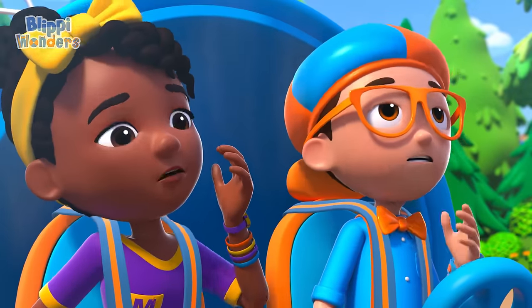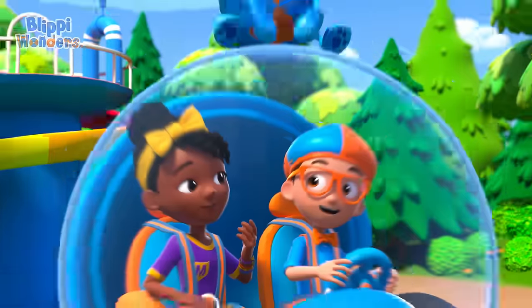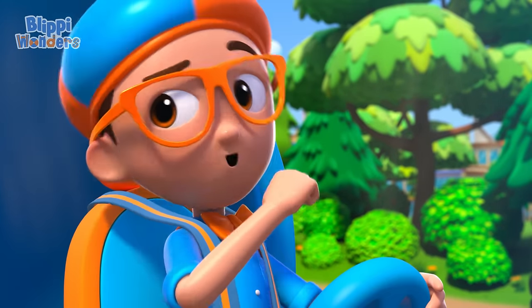You can't catch me, Mika! It's so hot! I wish we had a cool treat to cool down. That's a great idea, Debo. We'll get popsicles to beat the heat.